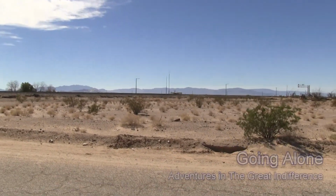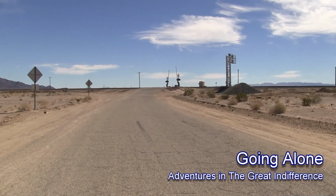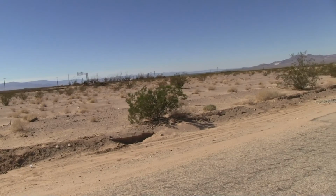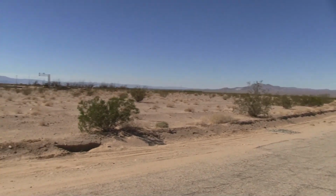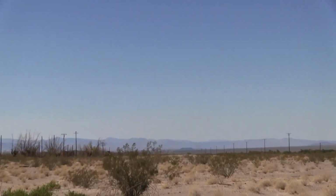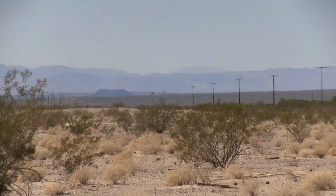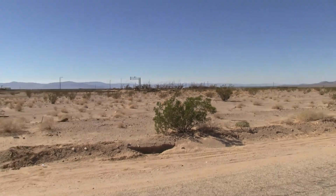Hey everybody, I'm here at East Cadiz, or Cadiz, I don't know, I think it's Cadiz. There's the railroad crossing there. This is the same railroad that crosses Siberia 20 odd miles up that way. You can even see Amboy Crater in the distance out there. Can you just see it? It's hard for me to make out through the lens. There it is, dead center. Here comes a train.